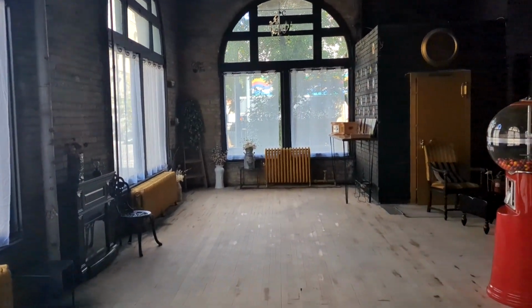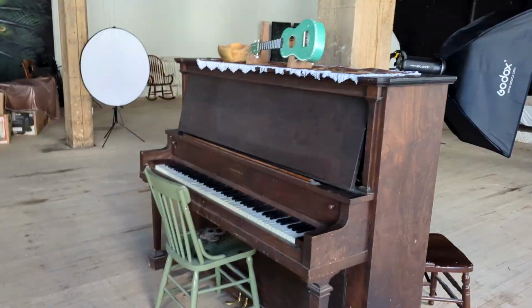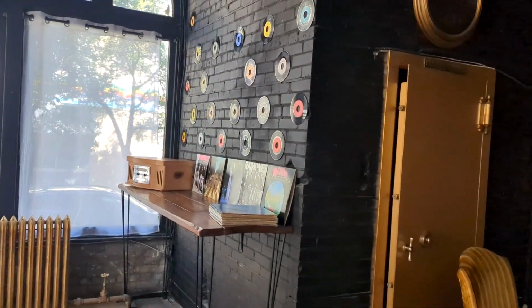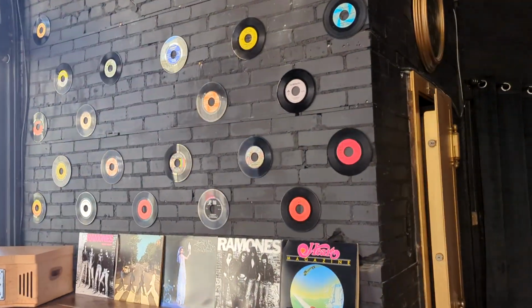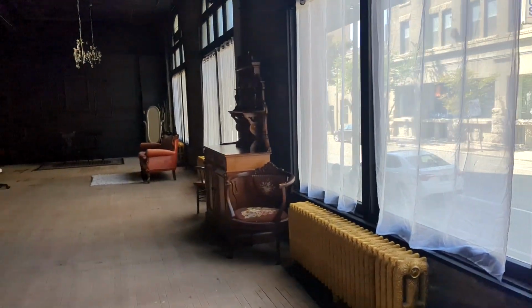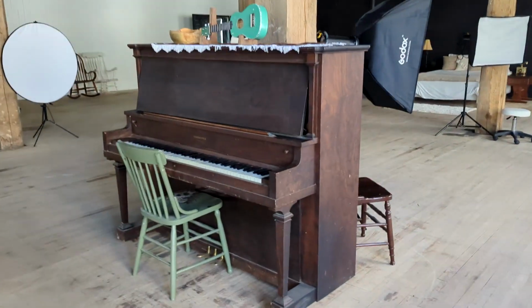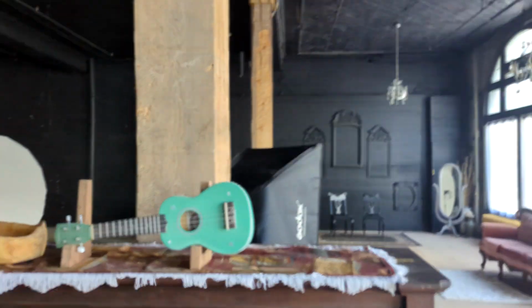And I only had to climb up one flight of stairs, which was amazing. Look at this cute little corner. This is such a beautiful space. I'm very excited. I'm gonna put my body on that. So cool.